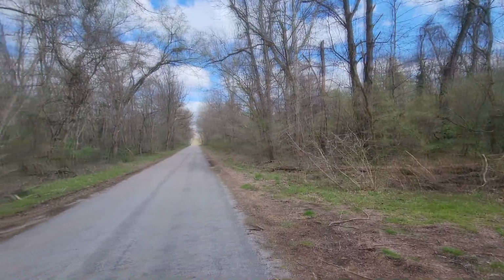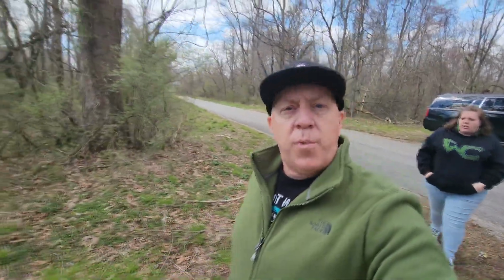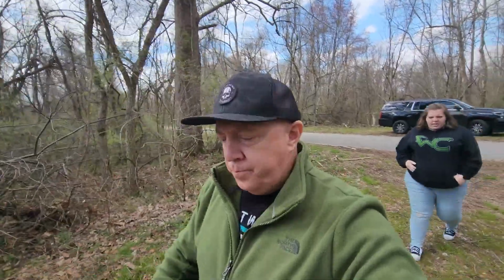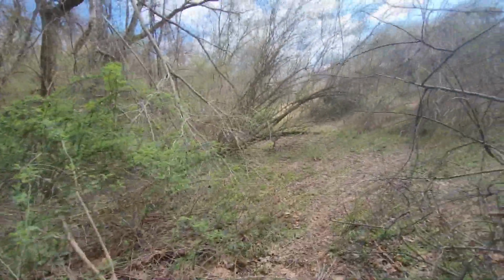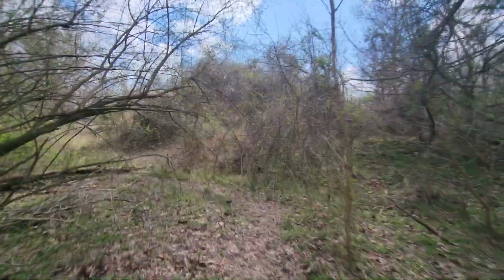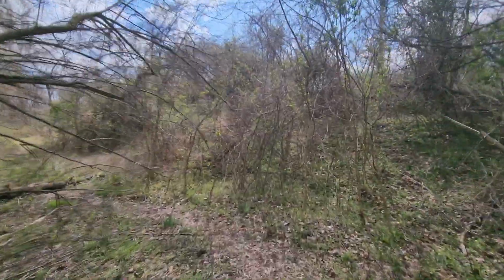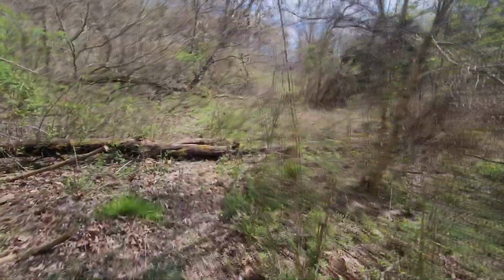Here comes a car. All right, so we're out here at the wildlife area, and I remember I came out here probably like in 2012, and I remember one of the TNT bunkers or igloos were through the woods here. So I'm gonna see if this is the same place. Doesn't look very heavily traveled, because I know a lot of people come out here to try to find these.